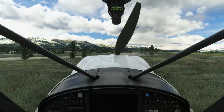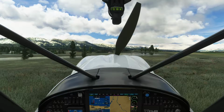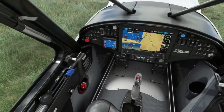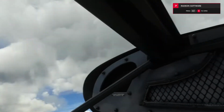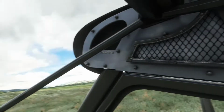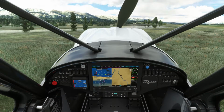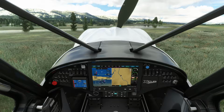Okay, welcome. Let's get ready to get going to Stanley Airport. I'll get things fired up here. Looks good. Let's take a look at our fuel real quick. Yeah, good. Okay. Engine on, and let's give her a start here. Clear.